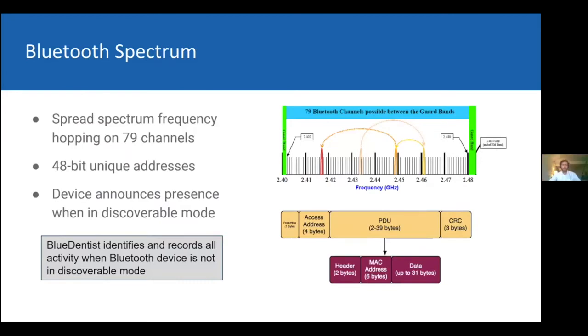Bluetooth monitoring presents a unique challenge because devices only announce their presence when establishing connections. After this, connections begin frequency hopping between 79 Bluetooth channels. However, transmissions from a unique master device using traditional Bluetooth are uniquely identifiable due to their stable access addresses.